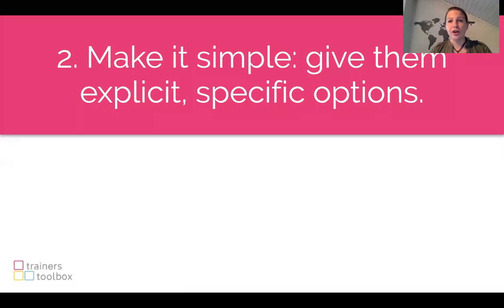With that, we are moving on to tip number 2. And tip number 2 is to make things simple. In virtual learning, more so than in a physical classroom, we miss more understanding of what is acceptable or unacceptable behavior.